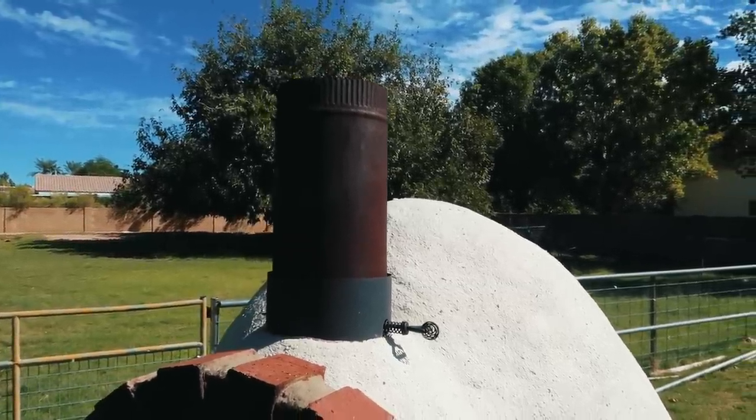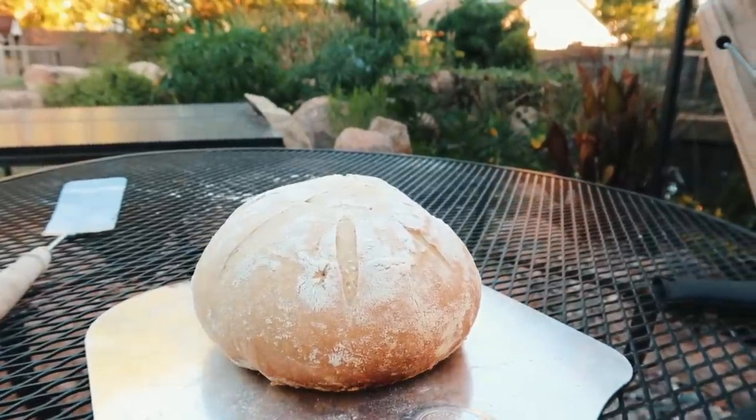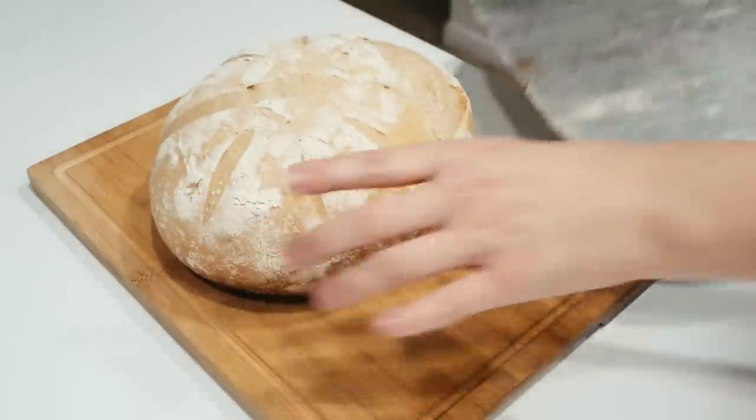I just realized why it took longer. It's because I forgot to close the chimney. So definitely gotta remember to do that next time, but it smells really good. So I'm excited to eat it. Let's open this and see how it is.